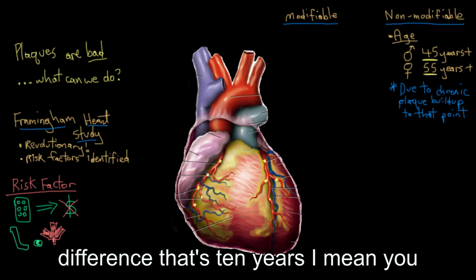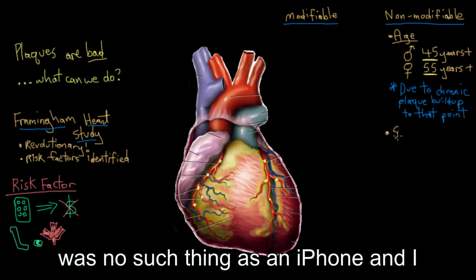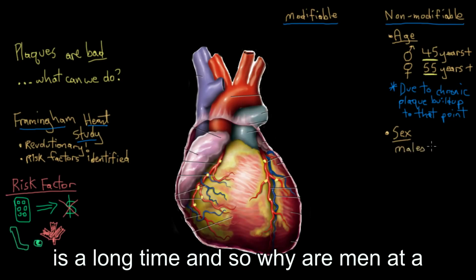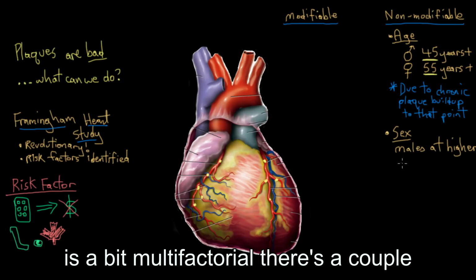That's 10 years. I mean, you think back to 10 years ago, and there was no such thing as an iPhone, and I can't even imagine that. But so 10 years is a long time. And so why are men at a higher risk then? And the answer is a bit multifactorial.